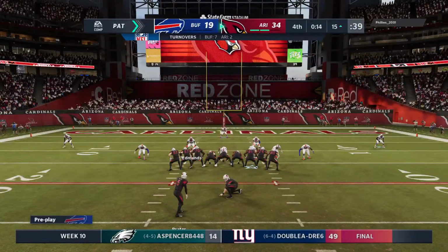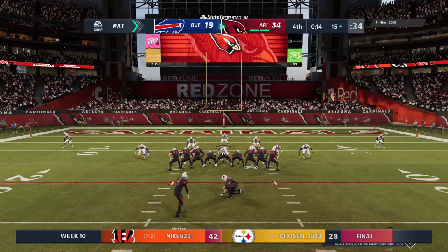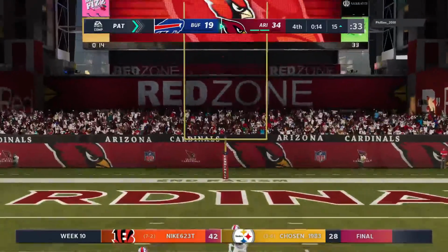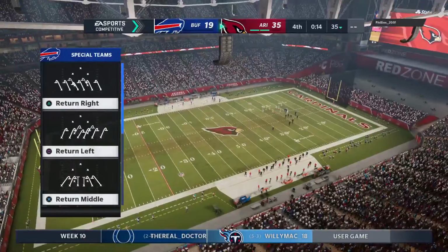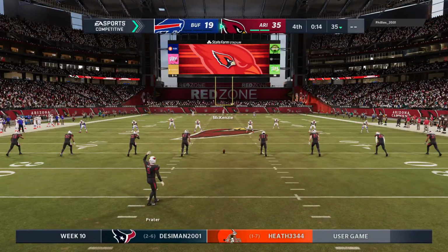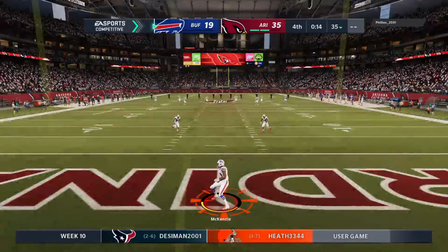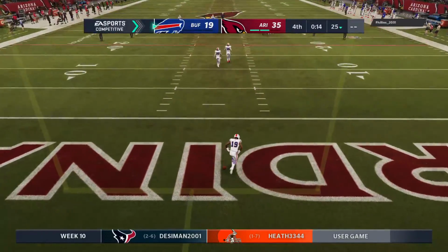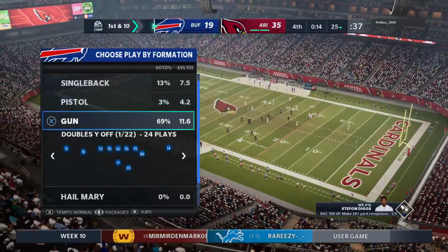Now Prater to add the PAT. And that one could be important as that makes this a 16-point lead. Makes the score Cardinals 35, Bills 19. Matt Prater. After the touchdown, out is Prater to kick. Fielded in the end zone. The Bills, and he'll just sit on this one as their drive will start at the 25.